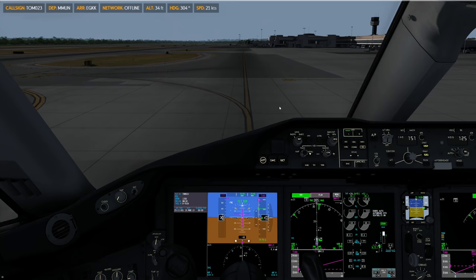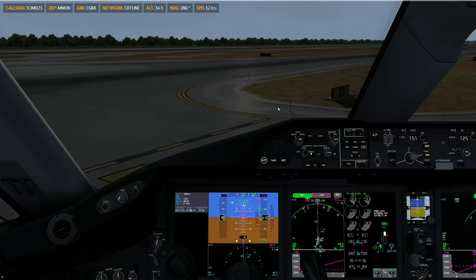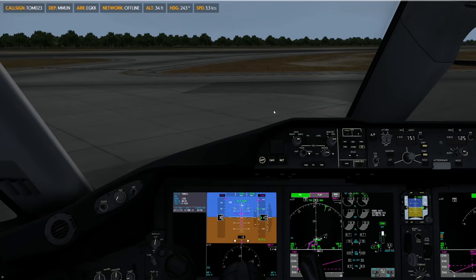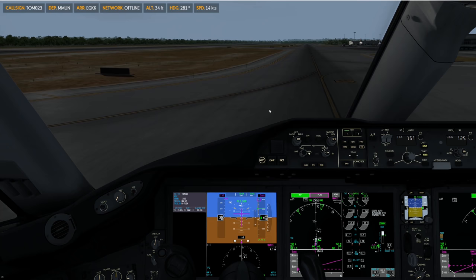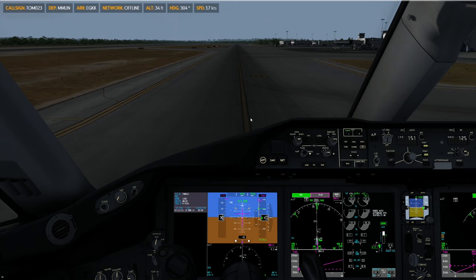Okay, let's make this left turn here. We'll just cross over onto taxiway Bravo. Head down to the bottom. Do I see, is that a 767 there? Oh, it must be some cargo aircraft. I have ultimate traffic on. I forgot about that. So that will be why.